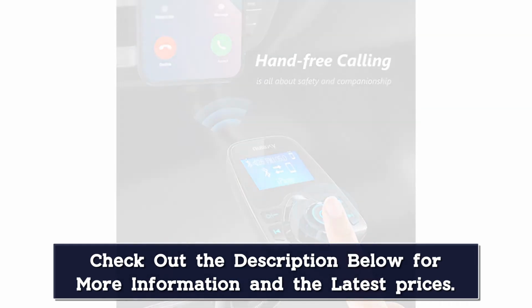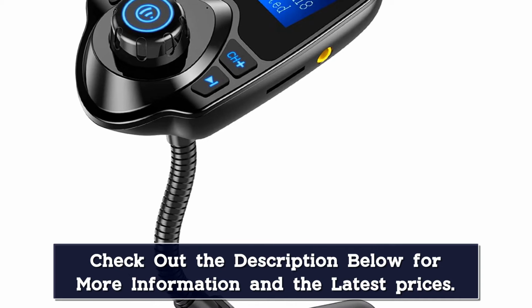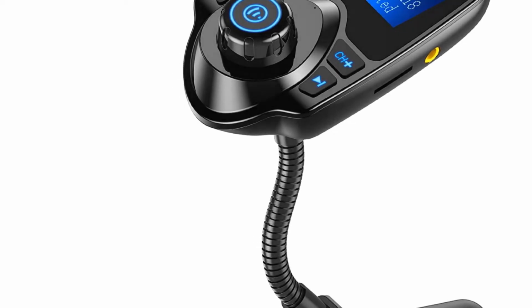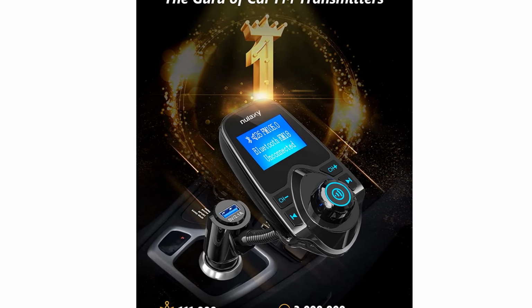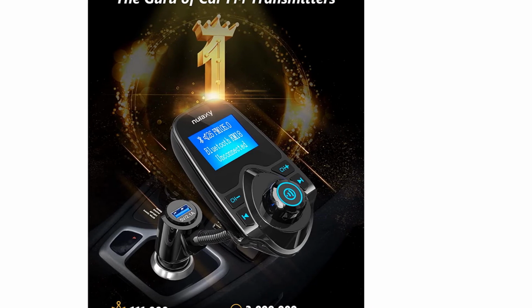This transmitter, however, can be inconvenient in a couple of ways. First, the adjustable neck is on the stiff side and requires some force to get it into a good position to see while driving. Secondly, the lack of set channels also makes it difficult to find an empty frequency if you travel between different cities or regions on a consistent basis.